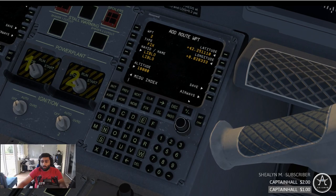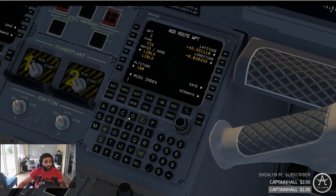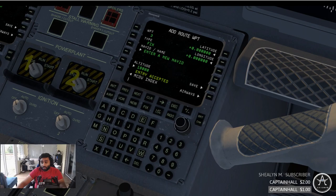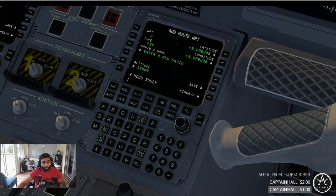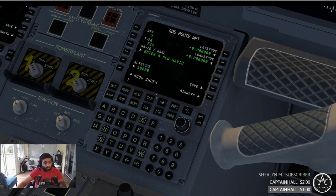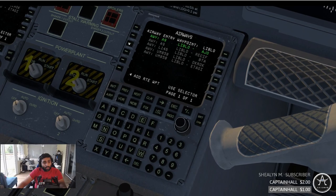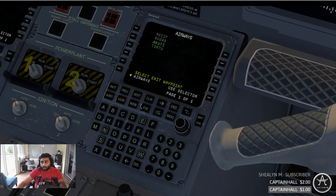Okay, so Liblo 180. Stays at flight level 180 for quite a bit, though. Save. Okay. Actually, we do have, I think, Liblo. Oh, it's Liblo? Is that what I put? Liblo or Libro? Liblo. Airways A9. Liblo to Akuti. I think it's this one, the next one. Akuti. Yes, Akuti.